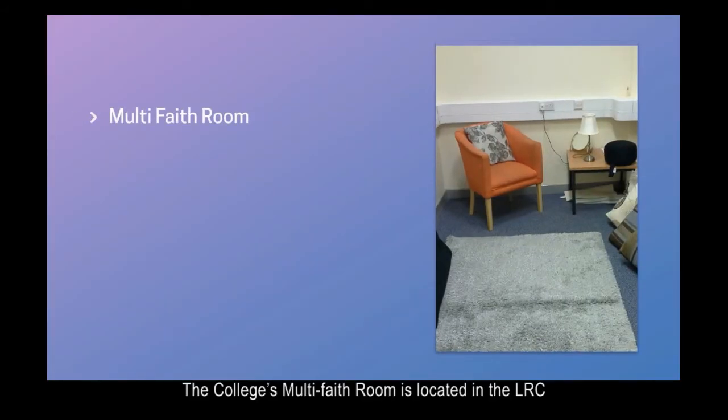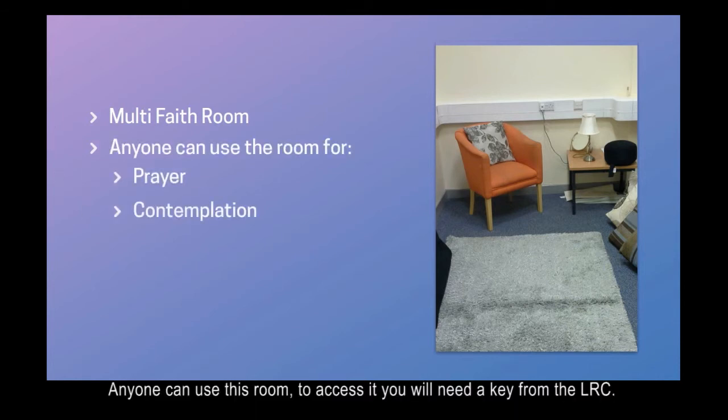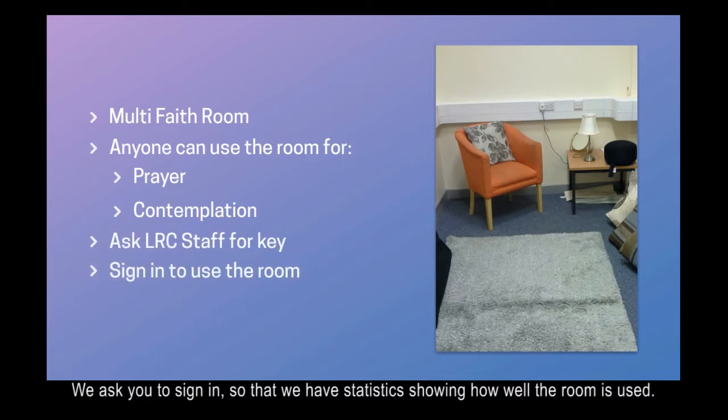The college's multi-faith room is located in the LRC. Anyone can use this room, and to access it you will need a key from the LRC. We ask you to sign in so that we have statistics showing how well the room is used.